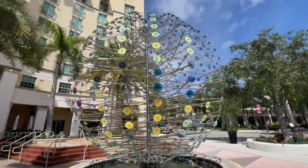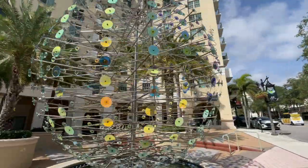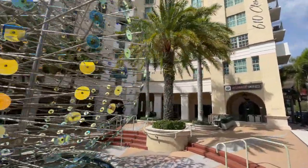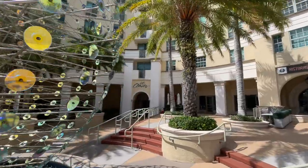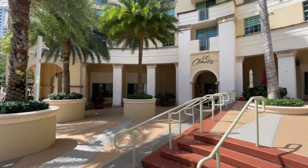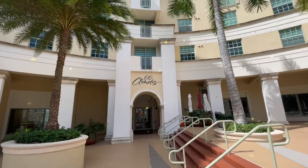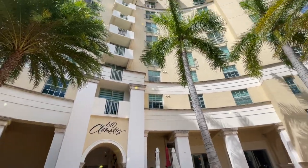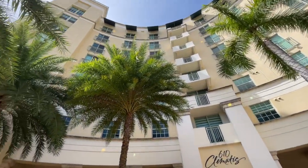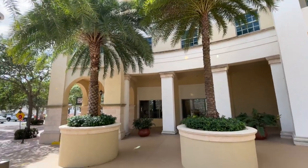Now, 610 is a building of a little bit over 300 units, and it has one bedrooms all the way up to three bedrooms, mostly two bedrooms, two baths. They are available for sale and rent. Rent starts around $2,800 going up to almost $3,500, depending on how many bedrooms and bathrooms you want. And the price point is around $400,000 all the way up to $600,000, depending on the model, the layout, and the square footage.